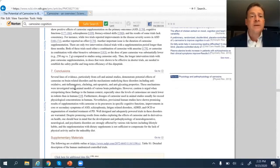But much of this interest in carnosine is based on the antioxidant and anti-inflammatory effects that are well established in the literature. Even chelation. It is known that carnosine can help to bind to aluminum and remove aluminum from the brain. So I hope none of you are drinking soda.